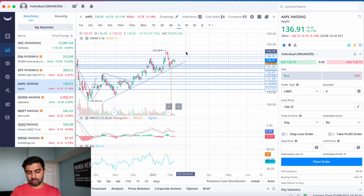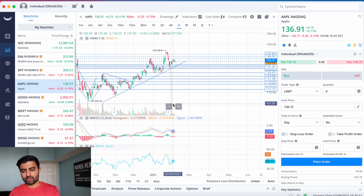So I'm holding my Apple shares, bullish on Apple long term. It's not the fast mover that it was last year, but I think last year was an anomaly rather than the way that Apple trades on a normal basis. It's more of a longer term investment, and I see a lot of growth in the future. So we'll see how that goes. I'll keep you guys posted on that in daily Apple update videos.